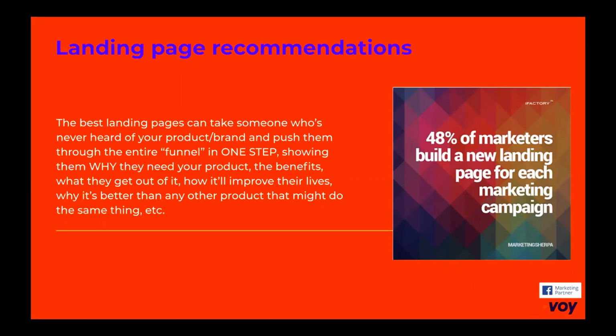The best landing page can take someone who's never heard of the product or brand and push them through the entire funnel in one step, really showing them why they need your product, the benefits, what they get out of it, how to improve their lives, and why it's better than other products that might be doing the same thing. I think this is really important for people to understand. Sometimes when you go to a website and you don't know about the product, you're potentially just looking at the product page, which people call the PDP page. And the product page just has what? The images, and then it also has the price, and then maybe some sort of description.